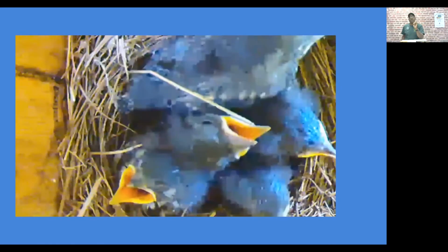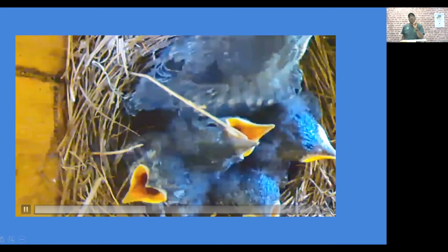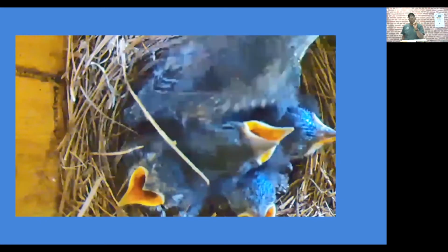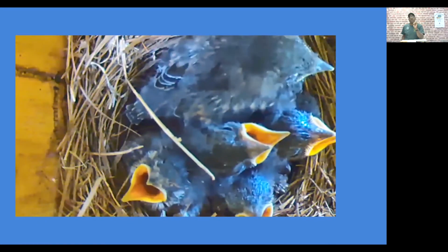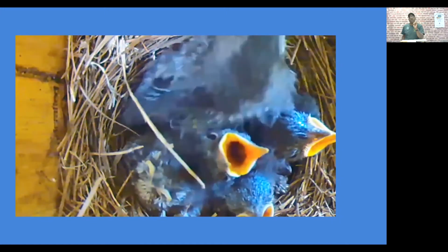But the babies, as soon as he fed them, the one that he fed would turn upside down and poop out a poop sack, and Daddy would carry it away. They'd carry it pretty far away to drop it off. And that's how they keep the nest clean. Not all birds do the poop sack thing, but bluebirds do.